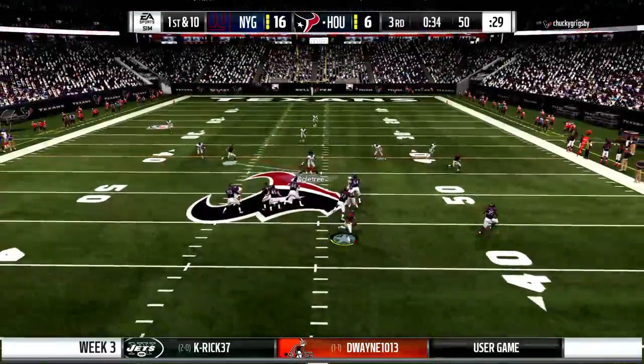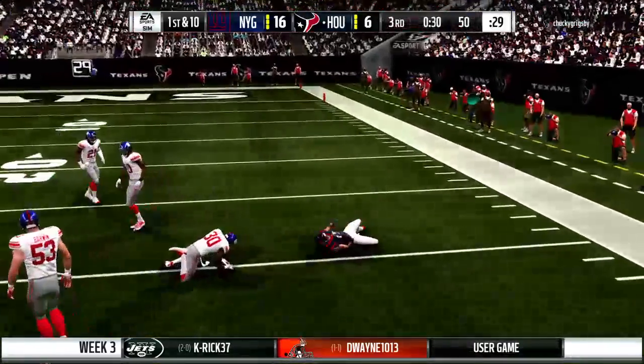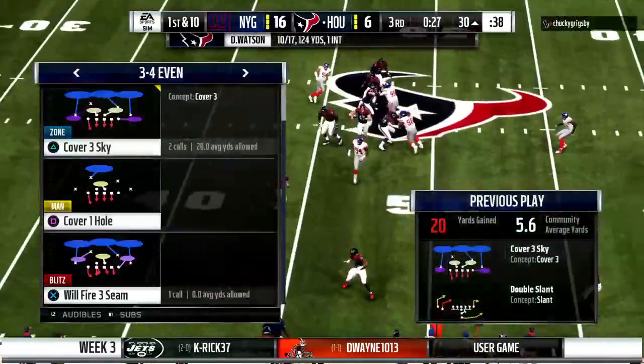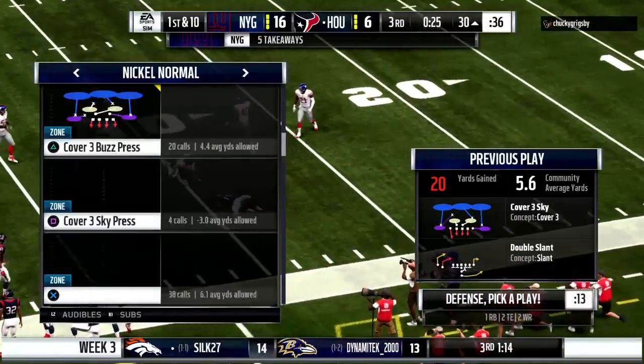From the 50, it's Watson. Flushed out right. And he's got Fuller. And he's brought down after a good gain. A good pickup there of 20 yards.